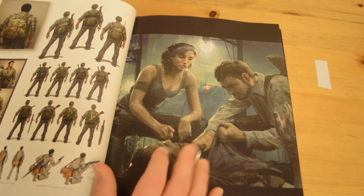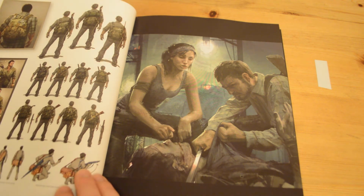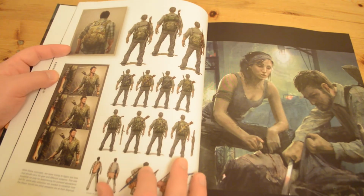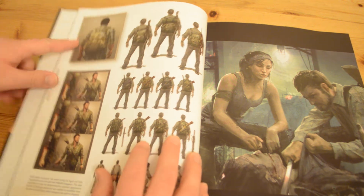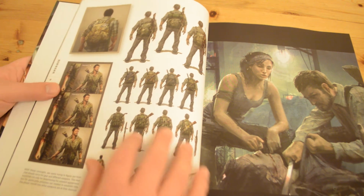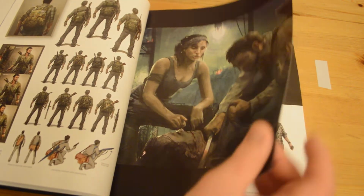That's a really nice picture of Tess and Joel together. Different ideas of his backpack. I'm guessing they're focused on the backpack here, and then some different shots of the back and a little bit more writing down there at the bottom.